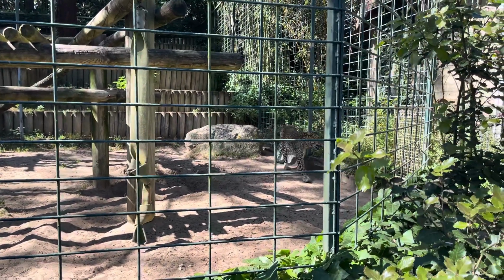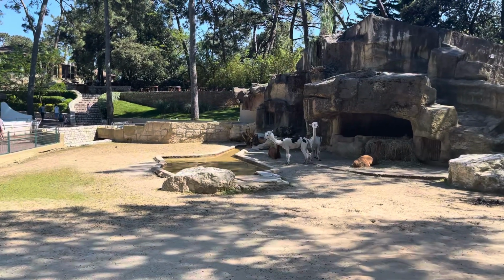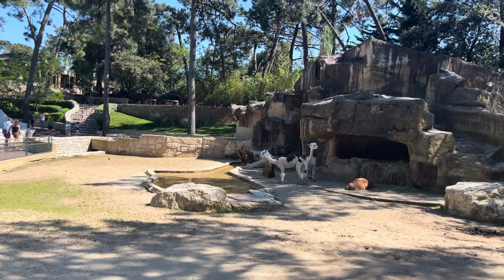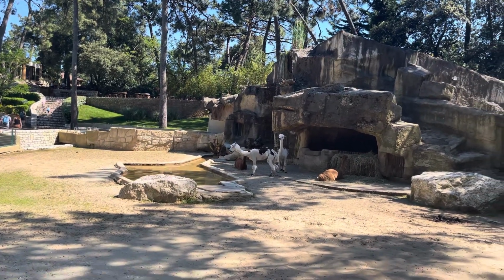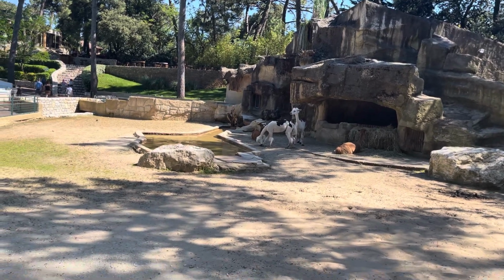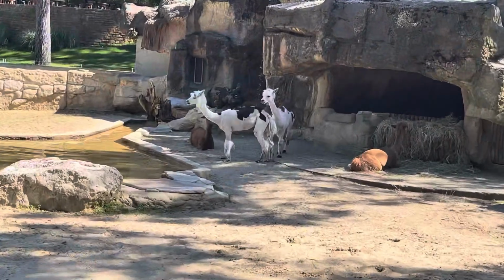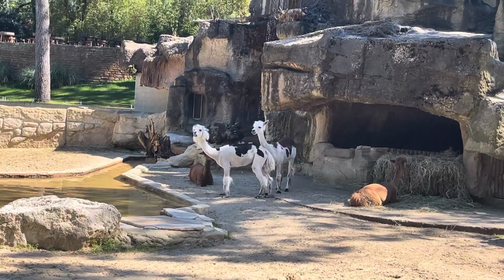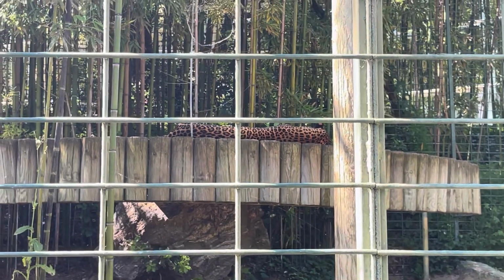Respect the animals. Keep noise to a minimum and avoid tapping on the glass or otherwise disturbing the animals. Quiet observation allows you to see more natural behaviors. And pay attention to conservation messages. Many reptiles are endangered, and the zoo may provide information on how you can contribute to their preservation.